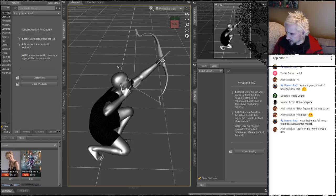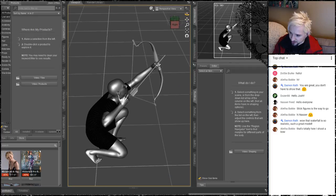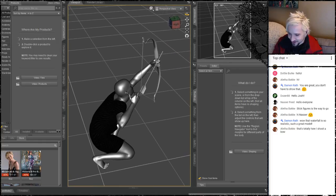Damon says, wow, that waterfall is so realistic, such a great model. Thank you. You know, I worked hard on it. Alita says, that's totally how I should shoot a bow. I agree. You should shoot it just like this. You should not even touch the arrow or the string.